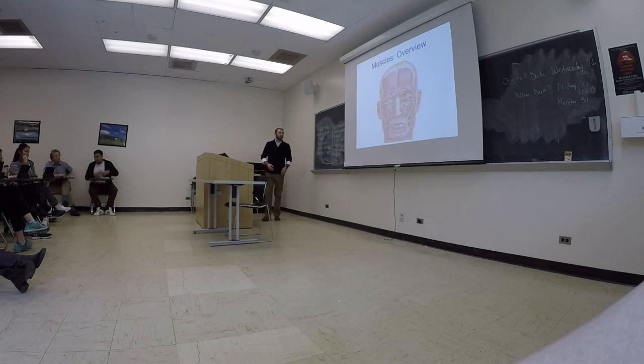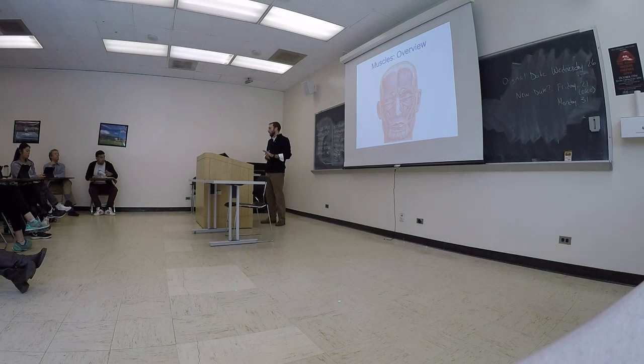Here is a Netter's drawing of what the muscles of facial expression look like. As with most Netter's drawings, it's a little bit unrealistic and a little bit on the optimistic side. So when you get around to skinning your face on Friday and Monday, you're probably not going to see all these huge, really sort of ripped facial muscles. They're really thin. They're really easy to remove while you're skinning the face. If you can find a reasonable proportion of them, you've done a really good job.